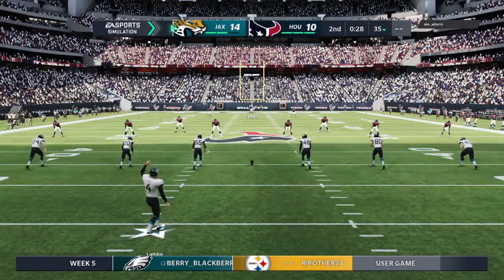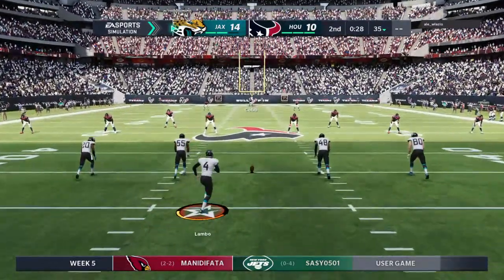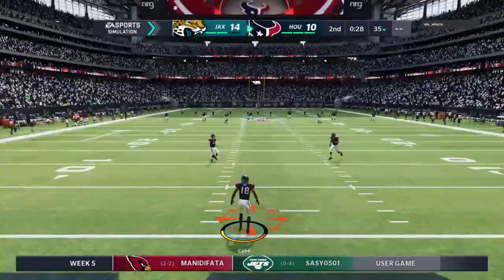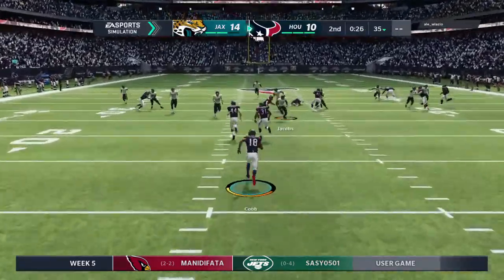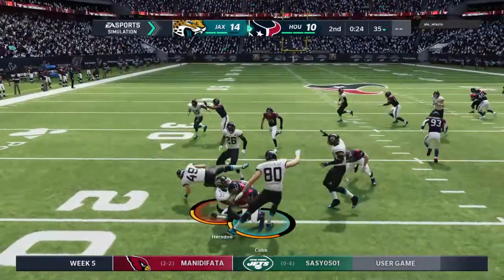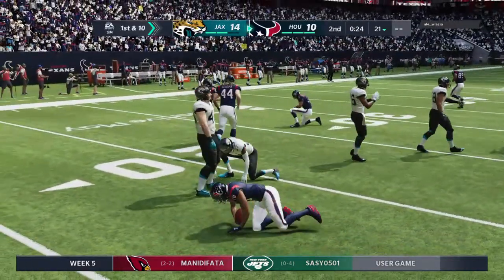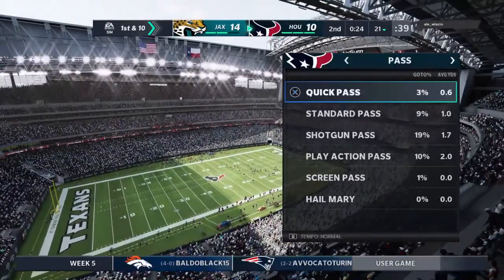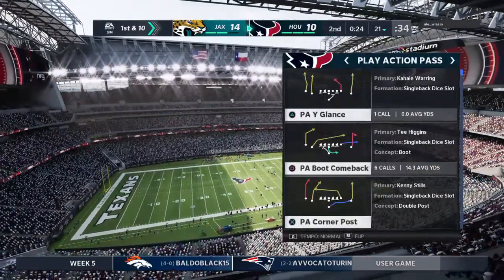Josh Lambo to kick off for Jacksonville. And Lambo now, after the touchdown, he'll kick this one away. Now the return. Here comes Randall Cobb. And he'll get it up just past the 20 as his guys will go to work at the 21-yard line. Take over 1st and 10 at their own 21-yard line.